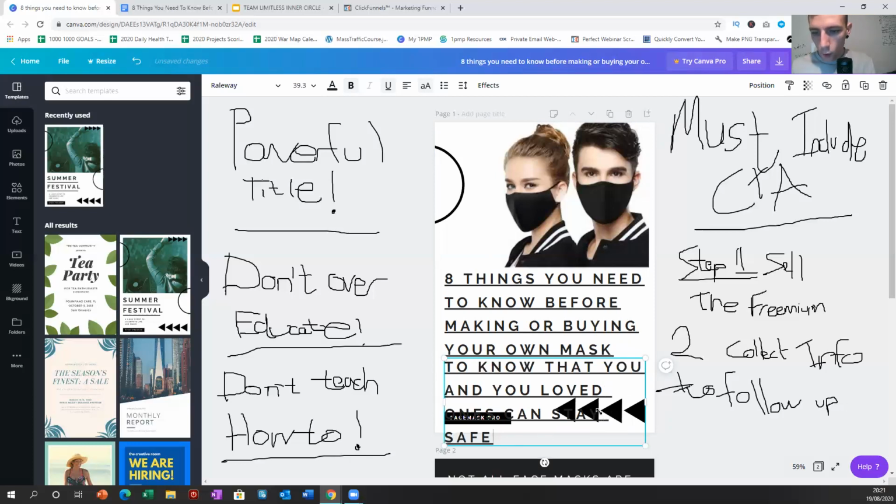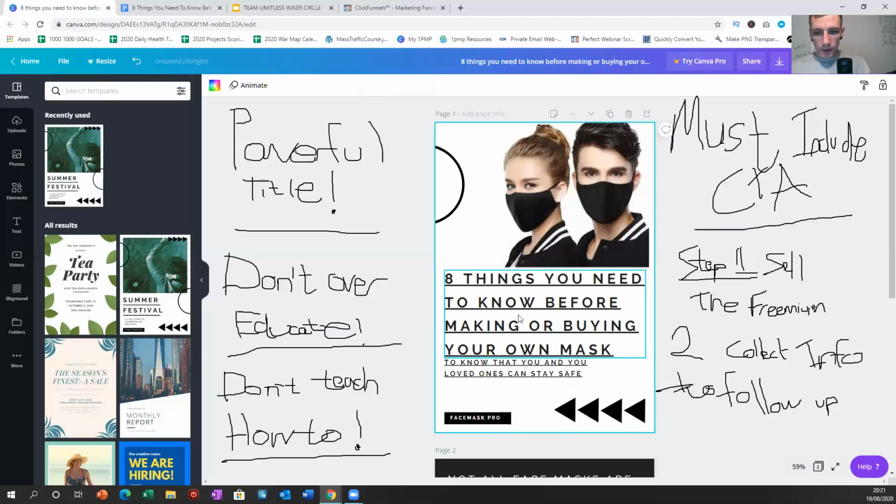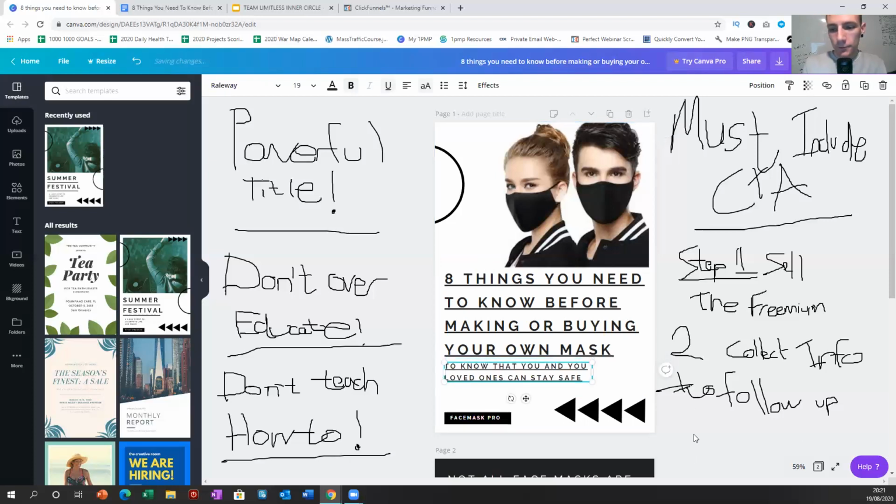Okay. We want kind of like a little, this bit part above, it's more like a surface level thing. So it's like 8 things you must know before buying or making your own face mask. It's kind of like, why do you go to work? To pay your bills. That's like a surface level thing. But really, you don't really want to go to work to pay your bills. What you really want is your lifestyle kind of thing. So it's like that under the surface level stuff.